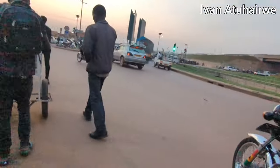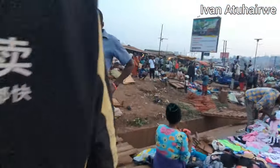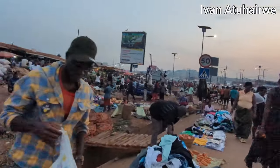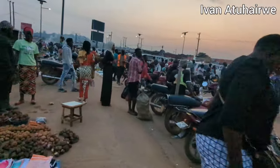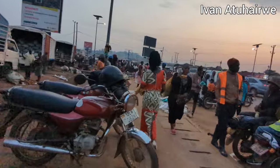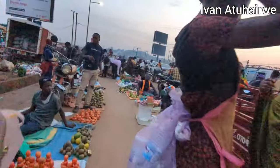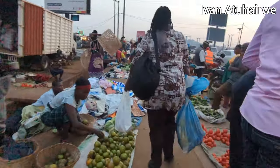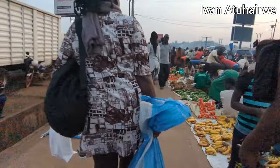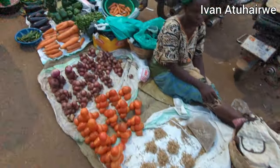We don't have where to pass. Merchandise everywhere, literally everywhere. You can find space around here. Watermelons, food, carrots, a lot. This is the Kalere Market, and let's keep moving. Pineapples. Clothes, second-hand clothes, and many other stuff. Dry mushrooms.